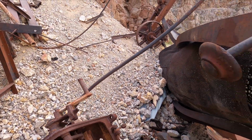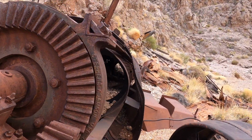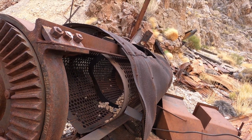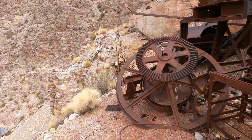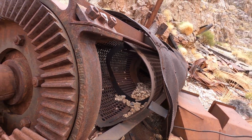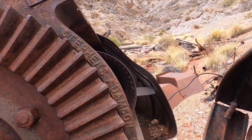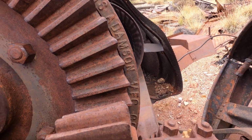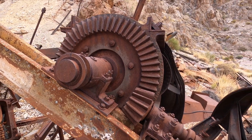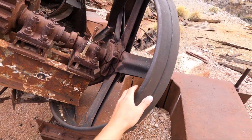This is amazing. And then here's, looks like there would have been two of these, because there was one of these, what I would call like a ball mill or tumbler right down there. So here's yet another tumbler. And looks like this one has a name. It says Steffens Adamson Manufacturing Company. Very cool. But yeah, you could tell this thing is sideways, and this flywheel has gotten crushed.